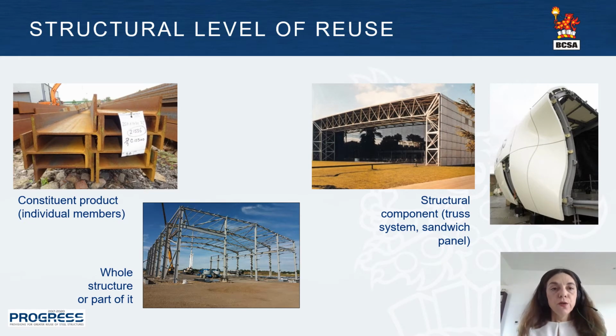Although the project looked at different levels of structural reuse, either the constituent products, so at individual members, structural components, such as a truss system that you can see here, or even a sandwich panel, and the entire structure or part of it, like specific bays from an existing building. In this paper, we mainly looked at the reuse of individual members, so at constituent product level.